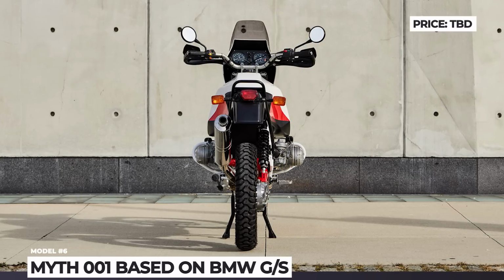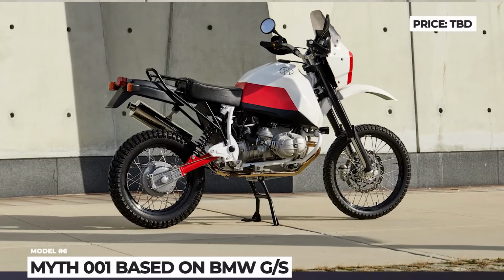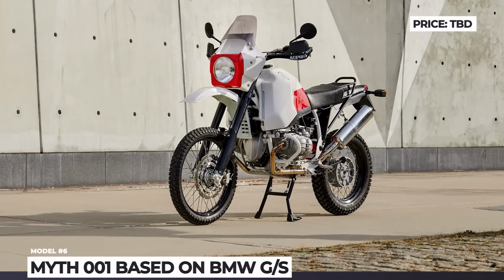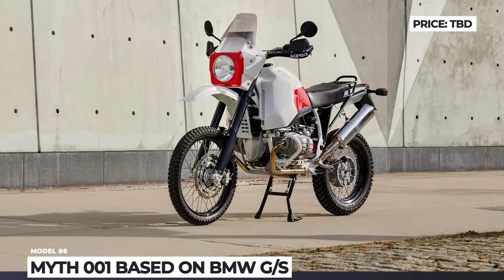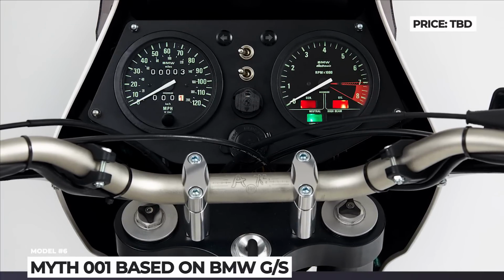Finally, the stock engine was reworked extensively as well. It gets new high-compression pistons, upgraded camshaft, and additional oil cooling, while the displacement is increased to 1001 cc, leading to a power bump to 72 horses.